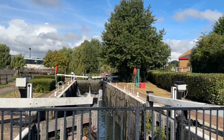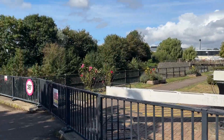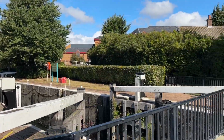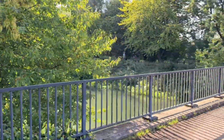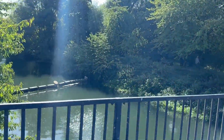Appears to be lacking the requisite pub. I bet there was one here at one time though. I can't see anything much resembling an old pub, but I expect there probably was one at one time, or an inn.